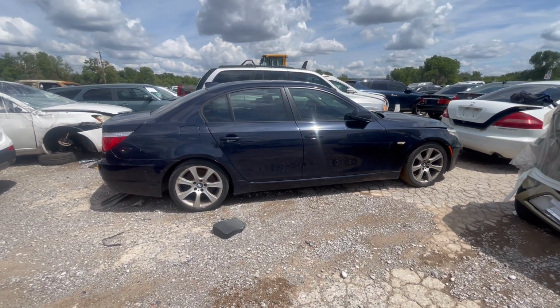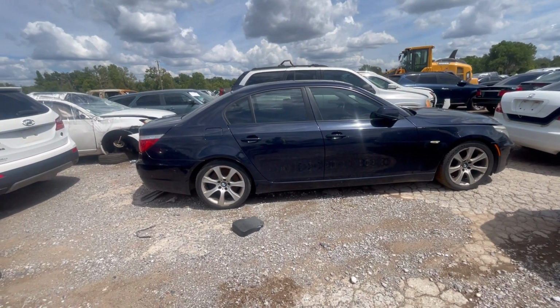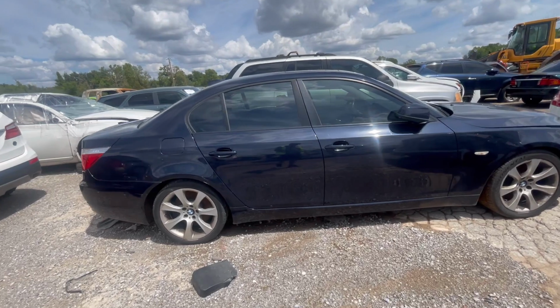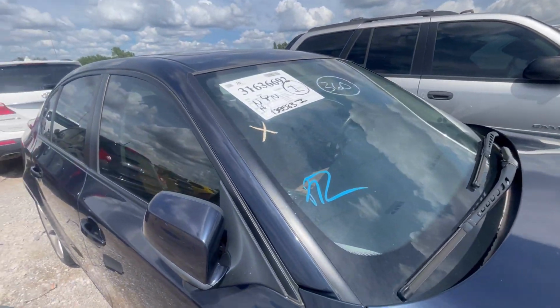Okay. Well, I'm sorry, Mark 8. I'm looking for like a Mark 5, Mark 6 in light blue. That's a cool car, though. That is a really, really, really cool car.